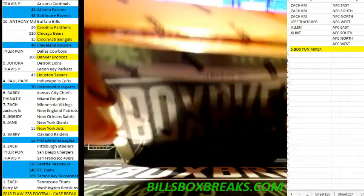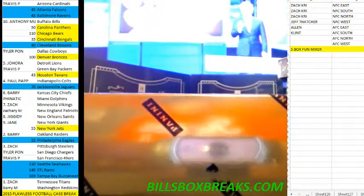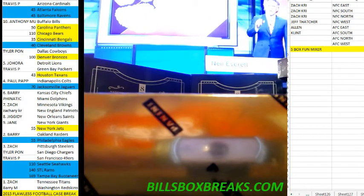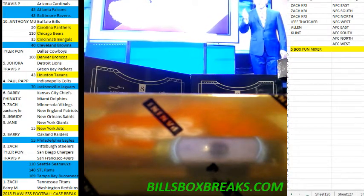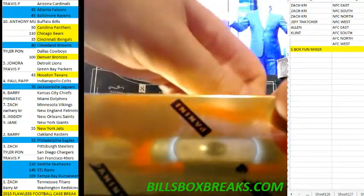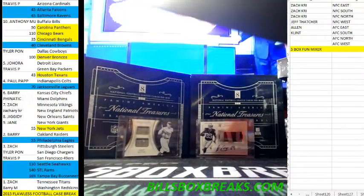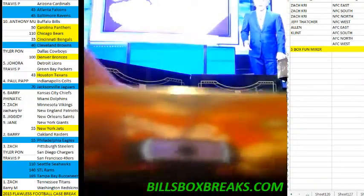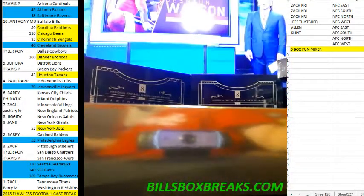And box four. Nice neon Deion. What is that Deion number out of? I must know. Print run on that will be 25. That'll be out of 25, like the Marino. Much like the Marino. Last box, good luck. Doing more of this eBay stuff every night, so be sure to check those out.